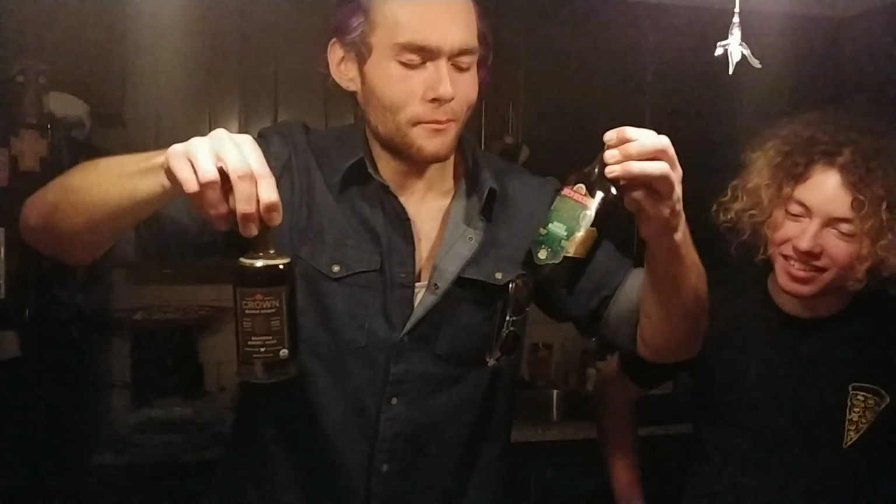So these are both similar maple syrups. They're both bourbon aged barrel maple syrup. This one's the good one. This one is the cheaper one.